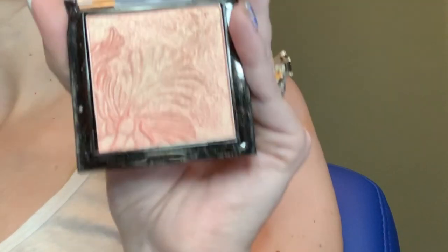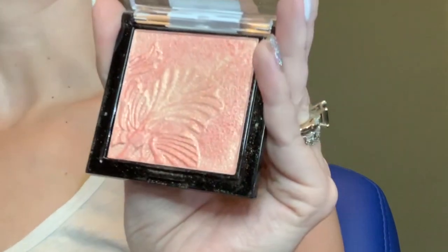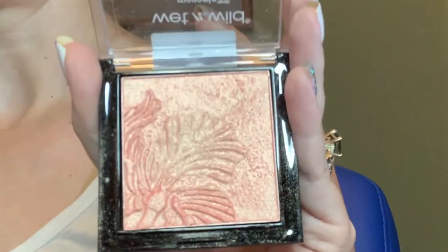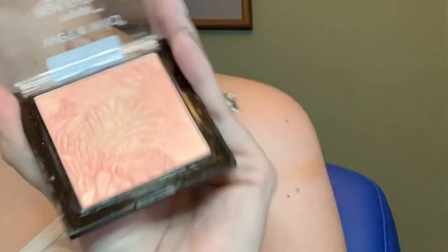Okay, this is another one by Wet n Wild. This is called Bloom Time. And I like this one, first of all, it's a true peach. A lot of the peach highlighters that I've tried in the past lean pink. This one stays peach. The other thing that's nice about this is it can double for a blush. So if you need a peach blush and you don't have one, this one will work as well.